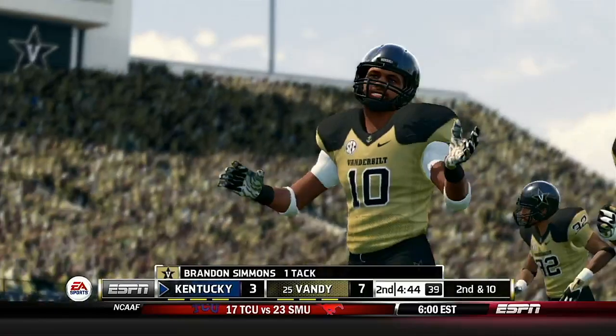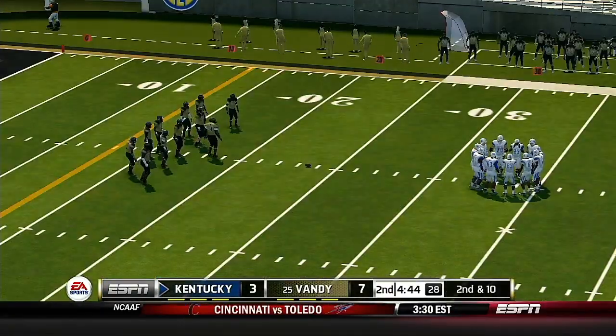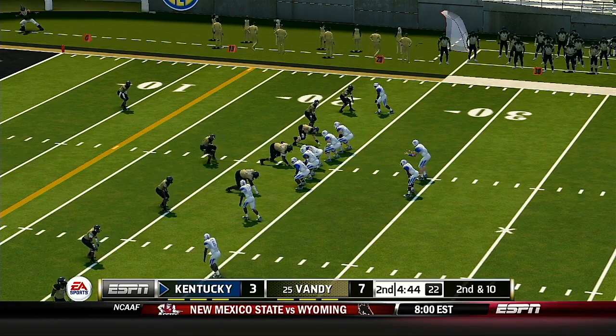And that one's incomplete. Accuracy is such a vital part of being a quarterback. You've got to have an ability to lay the ball right into your guy's hands. Second and 10. Ball on the 23-yard line.